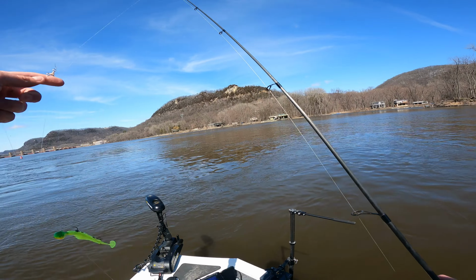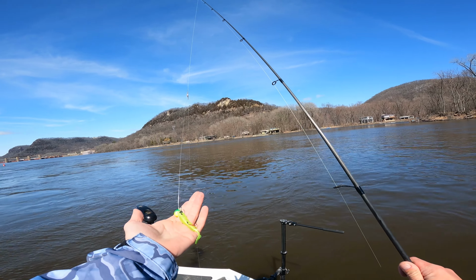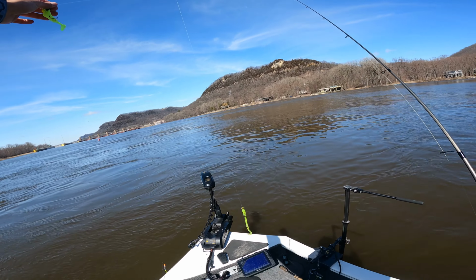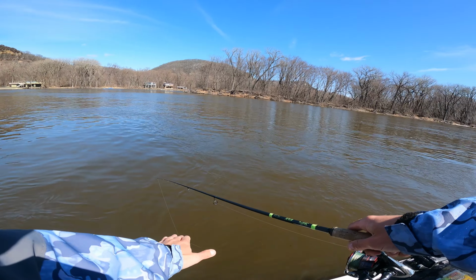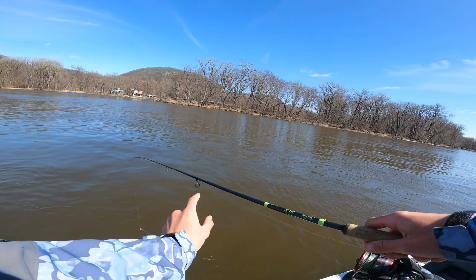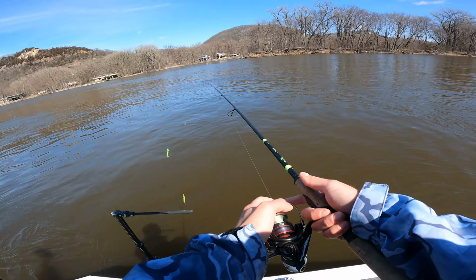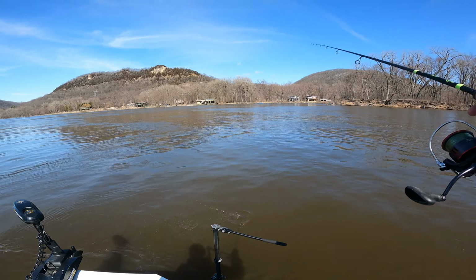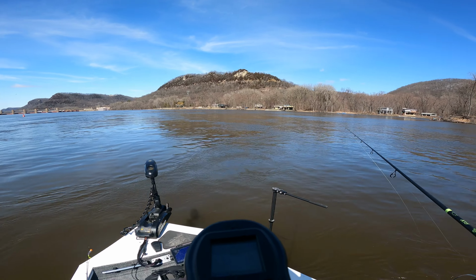We've got a three-way swivel with a foot of fluoro going to a 1 ounce paddle tail, and then a 1/8 ounce little curly tail all the way at the back. So when this thing hits bottom, the 1 ounce is gonna drag across bottom, and that paddle tail is gonna stir up the bottom where this 1/8 is gonna be up a little bit higher moving. So paddle tail stirring up bottom, 1/8 is really my big presentation, and we're just gonna drift all the way up here.